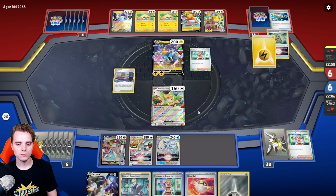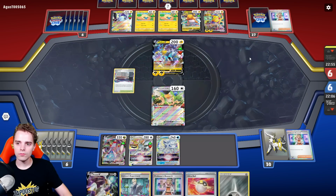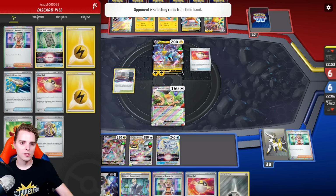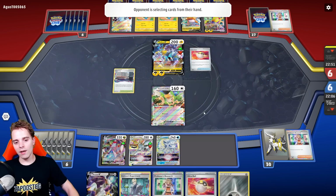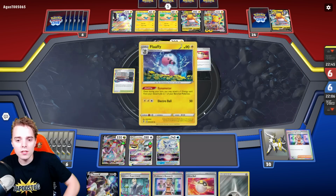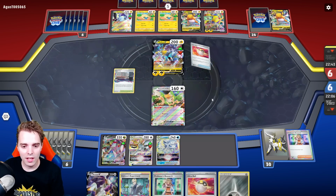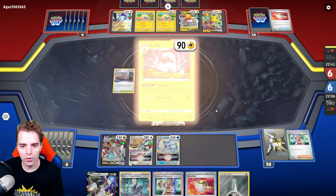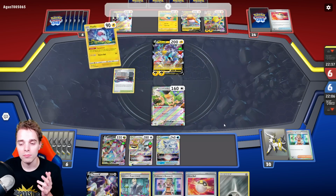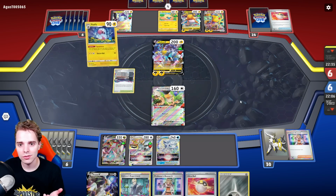Research. More Ultra Balls. Okay, they have Flaffies. Depends on if they can find another Raichu. Oh, they get rid of a Raichu. That's crazy. They get rid of a Raichu. We still have access to our V-Star Starbirth, which means we're going to be targeting down Raichu, KOing that. And maybe they have Super Rod, maybe they don't. Let's hope they don't.